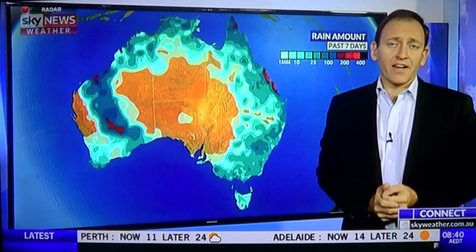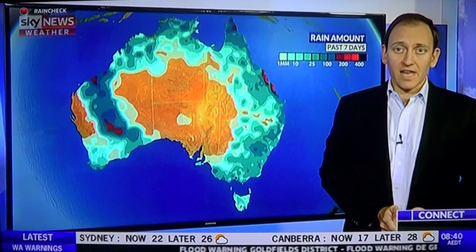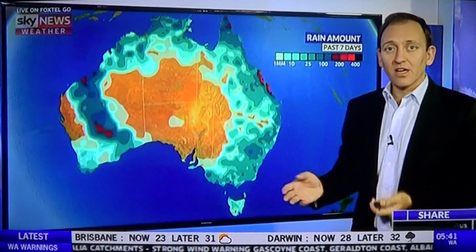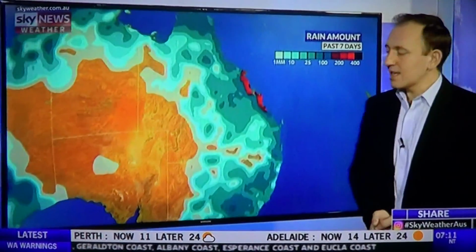We're going to take a look now at the forecast rain over the next week. As the remnants of Cyclone Debbie move south, we're expecting heavy rain to spread right down the eastern seaboard of the nation. And already over the past week, we've had some heavy rain up and down the eastern seaboard. A completely separate weather system last week has already brought heavy falls to the central coast, the exact same area where Cyclone Debbie is making landfall.